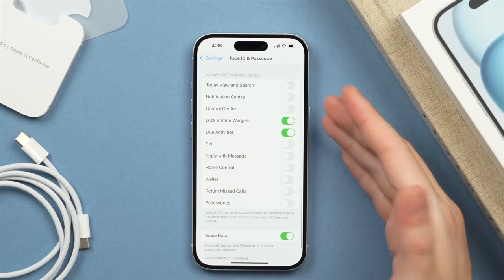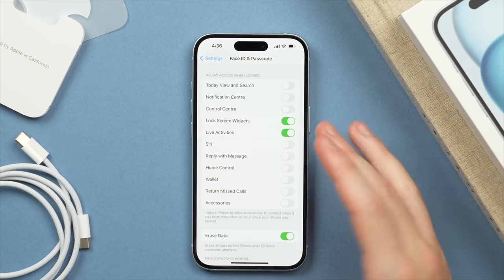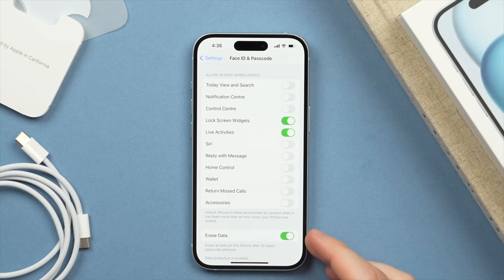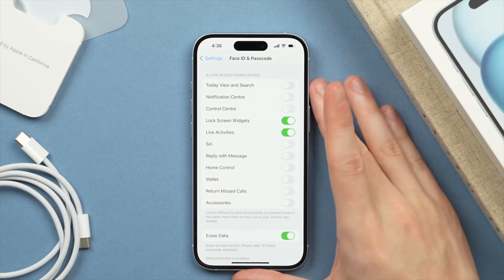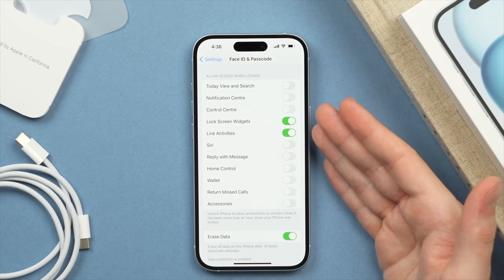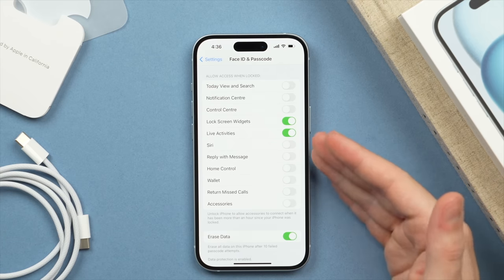And then beneath that, we have probably one of the most important but also commonly overlooked security features of the iPhone, and that is the allow access when locked panel. And here you're going to really want to fine tune, in other words, turn most of these things off, as I see so many people who may have a password on their phone but then still allow for messages to be responded to, or for Siri to be used, the wallet even to be accessed, without unlocking your phone.